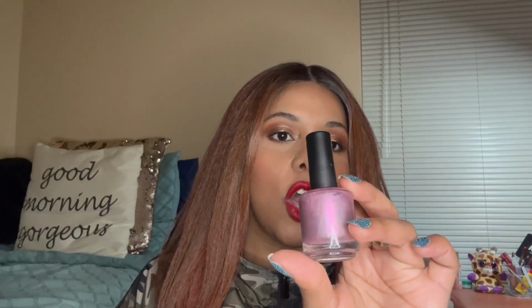It gives a soft linear flare, as you guys can see. And then there's also micro flakies in there. And they shift between orange, gold, and green. I think the shimmer in here, there's a shimmer component too, that shifts those same colors. So this one's super pretty on the nails. And you can see all the components. You can really only see the holo on camera right now, but this one's gorgeous.